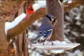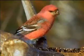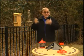So number one, you get maximum enjoyment, but also just as important, number two, so that the birds can be safe. Always place your feeder first where the birds you hope to attract hang out.